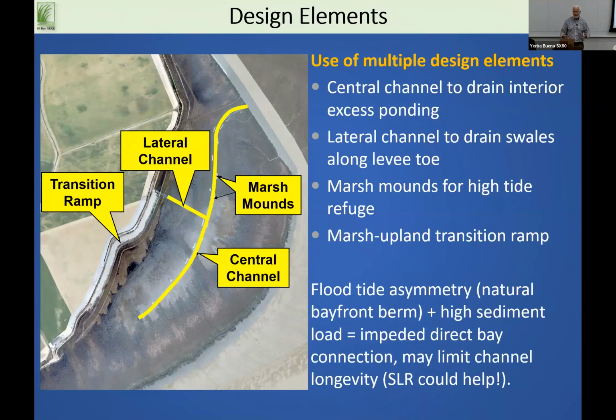And we also had thin layer deposition permitted here, which is fill in wetlands and waters of the US, to do small lateral channels. And then marsh mounds. So about 50,000 yards of dirt came out to dig that channel. A bunch of it got used to make a bunch of marsh mounds, fill in wetlands and waters of the US, that become revegetated, mostly high marsh, but some transition species there. And the rest of that got used for the transition ramp and some other levee maintenance work out there.